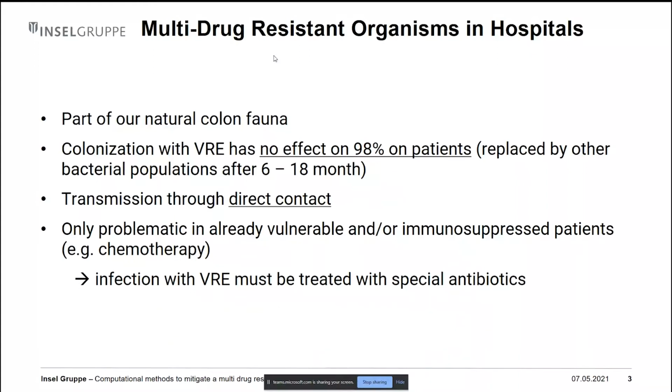And so, yeah, VRE is only problematic, as I said, for people with certain conditions, which is usually the situation where they are already vulnerable due to the treatment, such as immunosuppression in chemotherapy. And in order to get such a VRE infection away, you basically have to treat it with special antibiotics. And this is a huge issue as such, because if you usually use this vancomycin antibiotic, which is very common, then you have these organisms that get these resistances, and you have to pay attention that they don't get any other resistance, because then the Enterococcus gets more and more dangerous, because at some point you will not be able to get it away except for your immune system reacting to it. And immunosuppressed patients cannot do this, and therefore it's really, really dangerous to them.